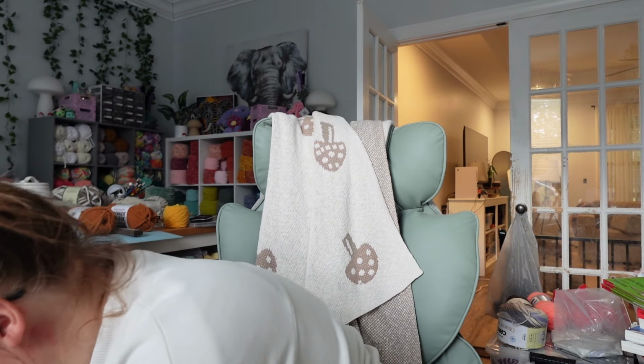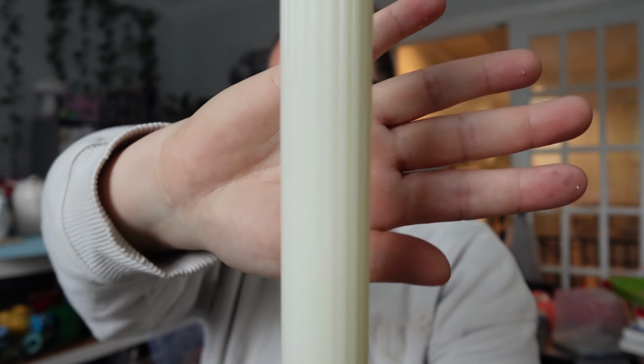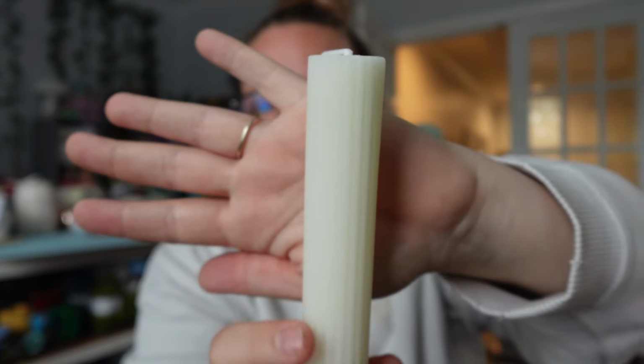So to go with those, of course I had to get some tapered candles, because that's what they are, tapered candlesticks. So I got fluted tapered candlesticks to go with it, and it's a set of 3. Let me open this really quick. I don't know if you're really gonna see, but they're fluted, and they're not the true tapered candle, which I really like. I feel like this is a really nice, modern twist on the tapered candle, and obviously it will just sit in there like so.